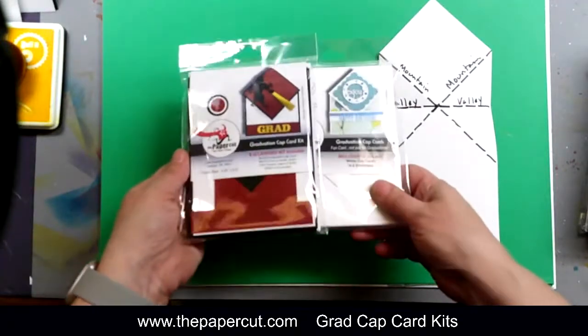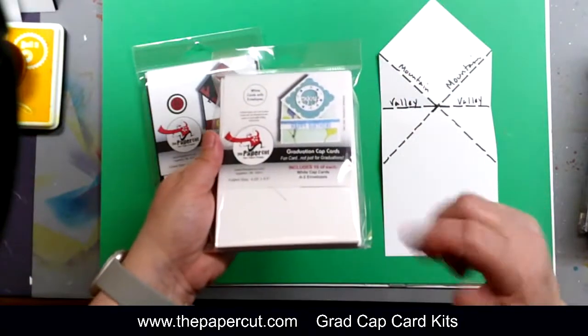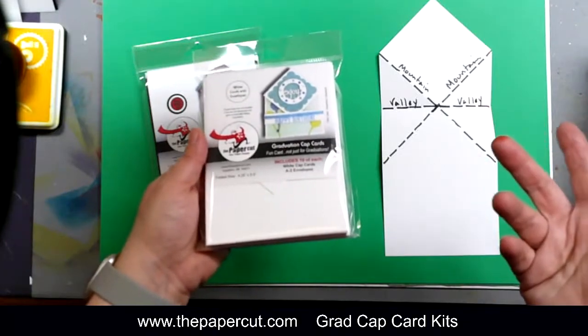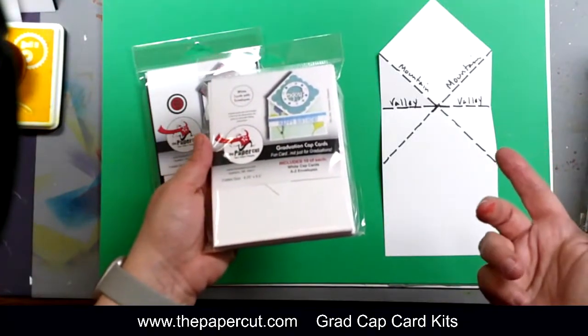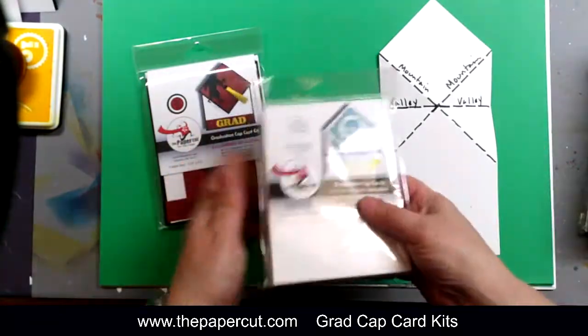So anyways, we'll do the grad cap card, but I'm also going to do a card that's not a grad cap card, because you hear grad cap card and you're like, I don't have any graduations, so I don't really need those cards. But I'm going to show you another fun card that you could do. Thinking outside the box, you could use it for anything. So let's go.